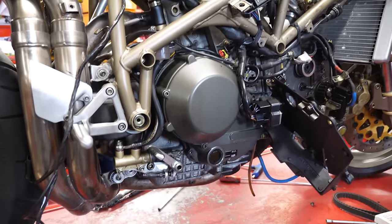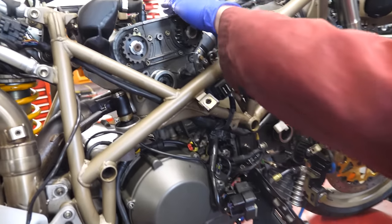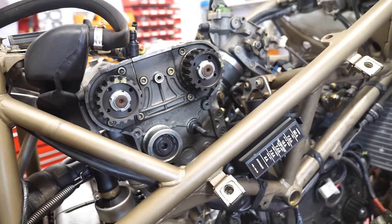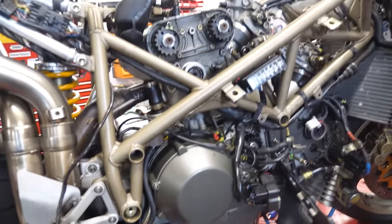And we're going to drop that out shortly, are we? We're going to drop the oil out, and I'm going to be checking for little flakes of chrome. That's going to give me an indication on the rocker. Like blood in the urine. It's exactly. It's like a biopsy for a Ducati.